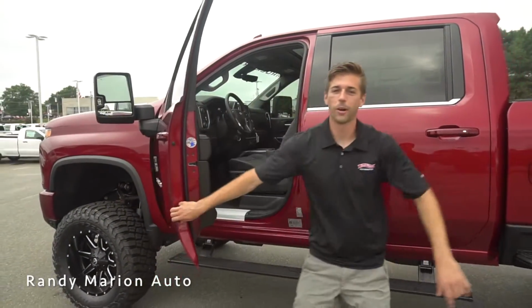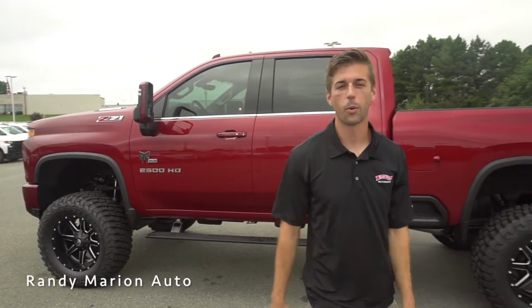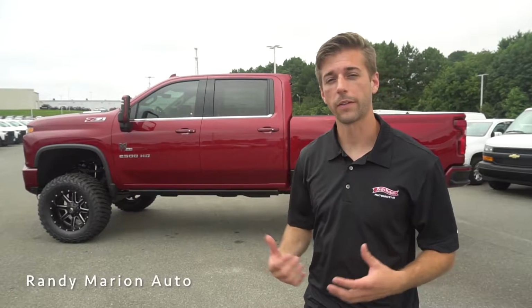All right, so there's a look at one of our 2020 Chevrolet Silverado 2500HDs equipped with the Rocky Ridge K2 package. Definitely an aggressive truck. We have a lot of awesome features both on the exterior and the interior.